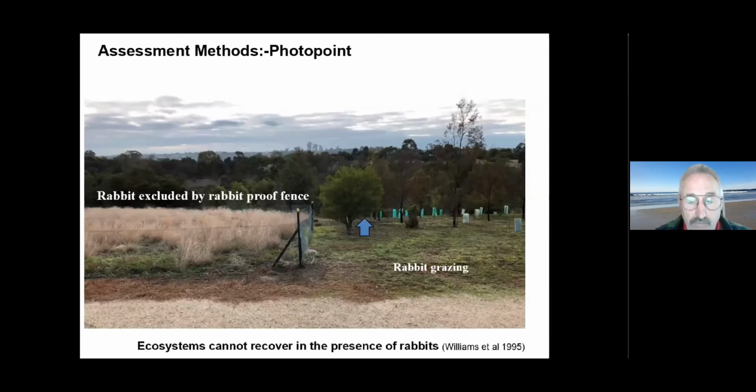This is a very powerful thing, and I'll thank the City of Greater Geelong for this picture. Thanks for this, Travis. Here we've got a rabbit exclusion site. So rabbit-proof fencing's been put up. Rabbits are not in the exclusion fenced area, which is pretty important to ensure. And so we've got a different picture altogether. This is quite powerful to use where you're just going to show change, or the reason why you need to do change, the reason you need to do rabbit control.